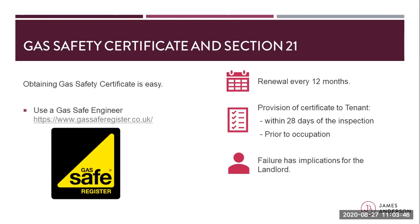You need to provide those certificates to your tenants within 28 days of the inspection and prior to occupation if it's a new tenancy. If you don't do that, of course, there are implications for the landlord if you fail to stick to the legislation and the regulations. Like I said, pretty common knowledge. We've discussed this before in our webinars, so I hope it's not news to you. So it was actually the provision of gas safety certificates that reared its head and became a keen point in a case a few years ago.